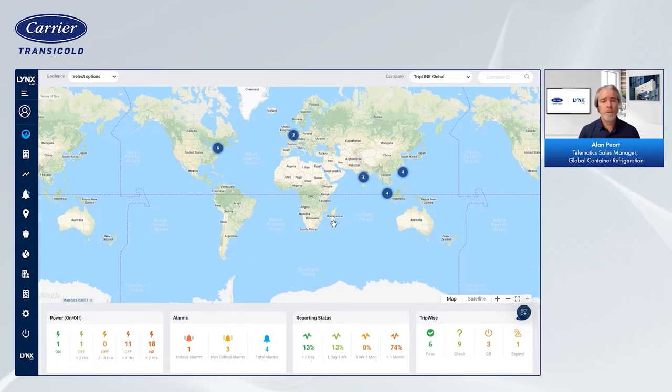The second use case I want to talk about today is all around pre-trip inspections, PTIs. I really want to know, as a shipping line, whether I need to do a pre-trip inspection or not. And if I do, do I need to do a full PTI, or can I just focus on particular areas?